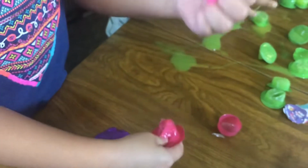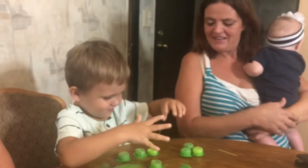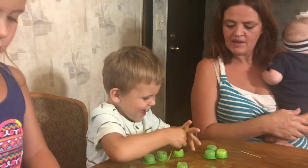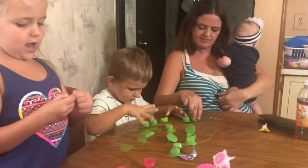Look how much I popped it. Ew! It's coming out, this one more. Looks like I gotta grab it out, this one more. I need to make the hole bigger until I get it all out. Okay.